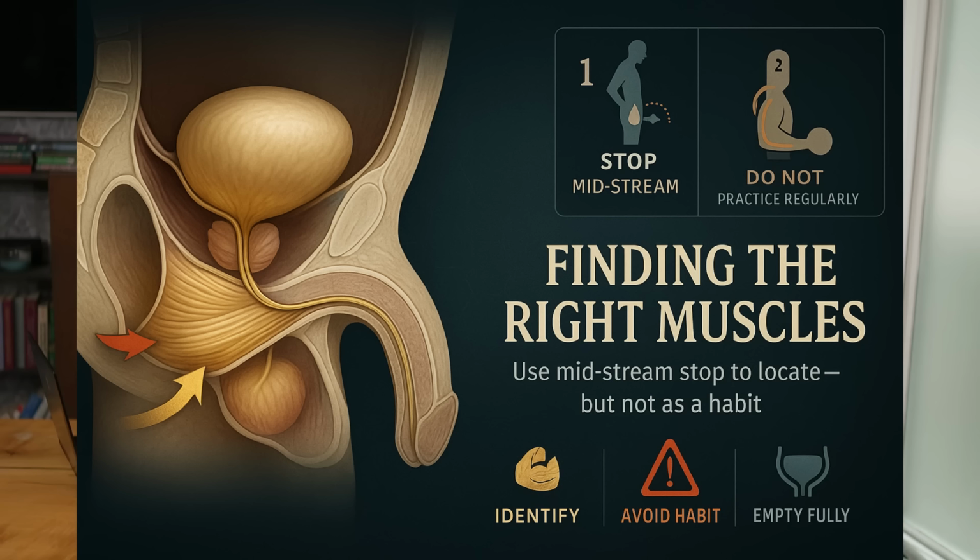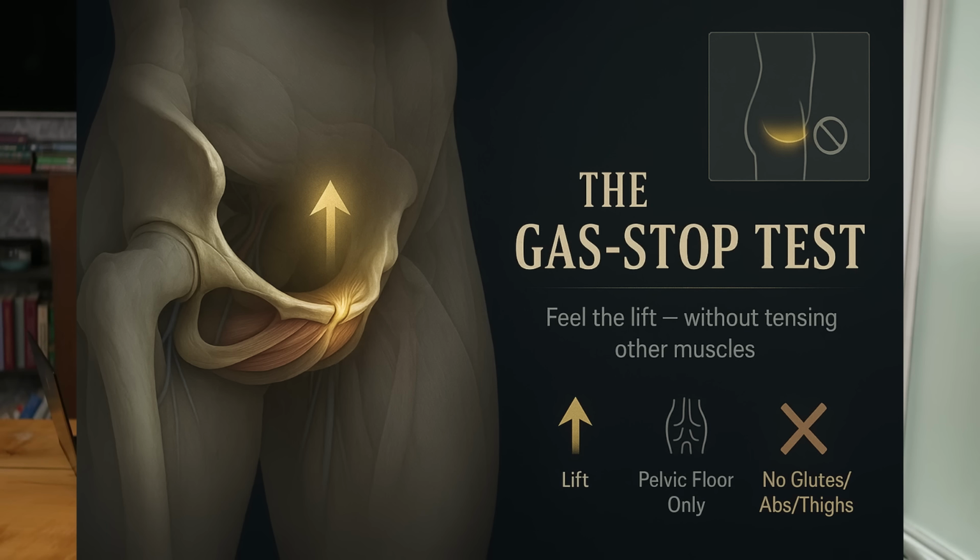First, you need to identify the correct muscles. The easiest way is to stop your urine stream midway. The muscles you use to do this are your pelvic floor muscles. However, don't regularly practice stopping urination, as this can lead to incomplete bladder emptying. Another way to locate these muscles is to tighten the muscles you would use to prevent passing gas. You should feel a lifting sensation in your pelvic area without tightening your buttocks, thigh muscles, or abdominal muscles.